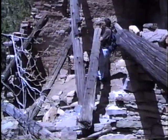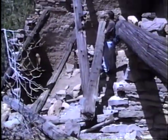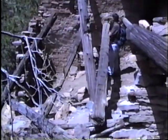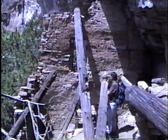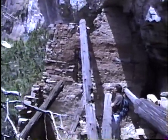The lintel. So these are the second floor rooms here. You can see down the line a number of rooms, and we'll be there in just a minute. This is Andy standing next to the doorway. He's standing at almost the roof level of the ground floor. Here's a second floor with a doorway that has been narrowed up.